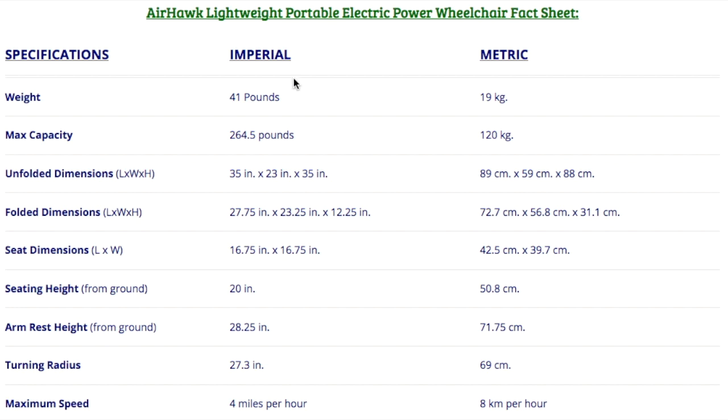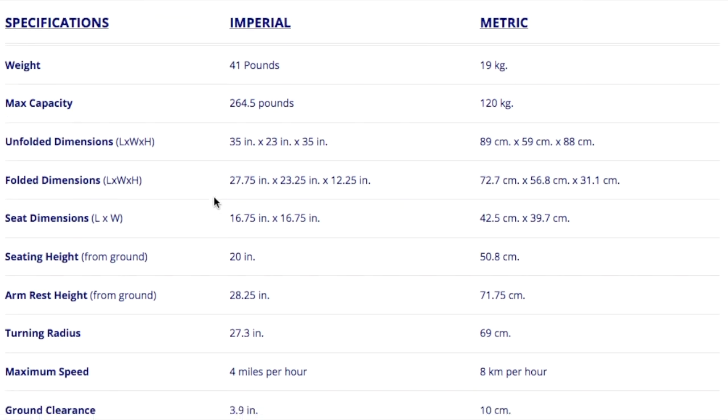As suggested, the AirHawk itself only weighs 41 pounds, giving it the title of the world's lightest power folding wheelchair. It has a maximum weight capacity of just shy of 265 pounds. And you can see the dimensions, length times width times height, 35 by 23 by 35 unfolded, and folded it is 27 by 23 by 12. I will give you a picture to illustrate how that looks below.